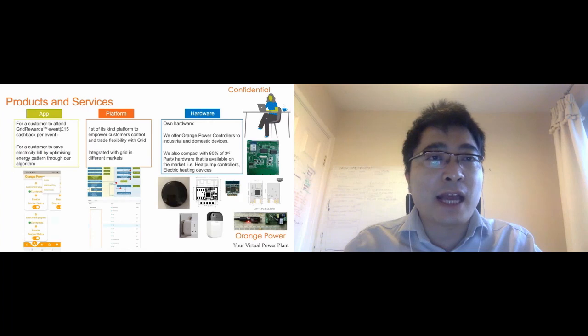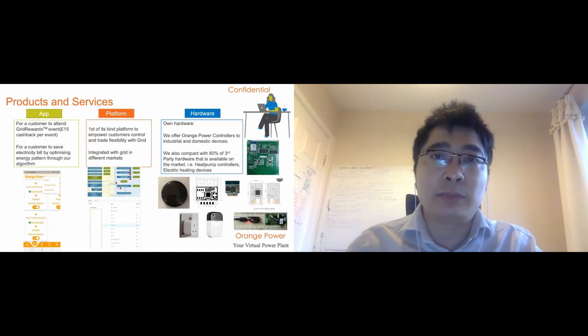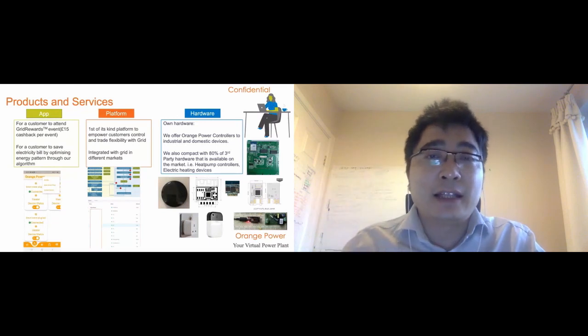We have an app that you can download and use to link your devices through a piece of device like this and to our platform. Our platform will link to different grid markets and different energy market responses. And if you don't have up-to-date hardware on your thermostat or heating controllers, we can offer you the hardware as well, just to give you the chance to link to the app.